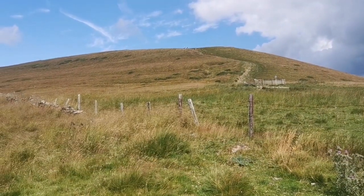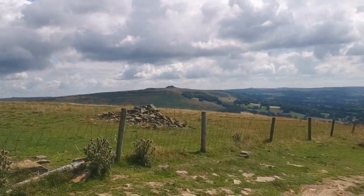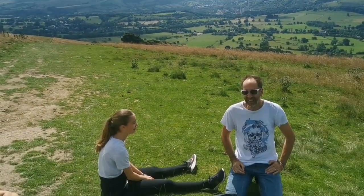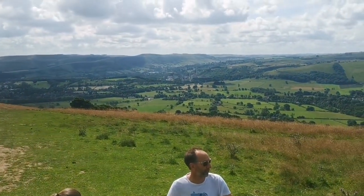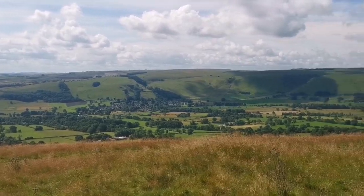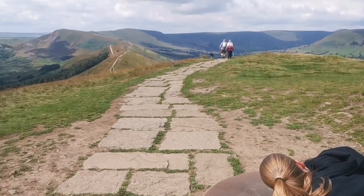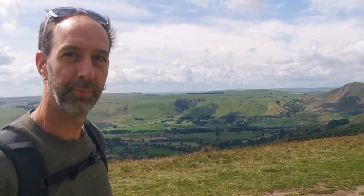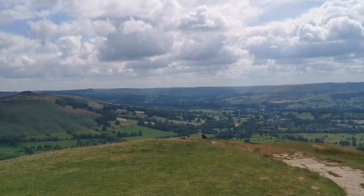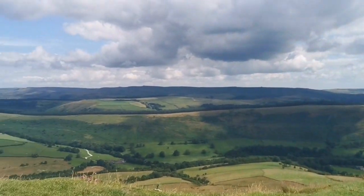We're quite high up now. That's the last leg up to Lose Hill. It's worth it for the views. Actually, just stop for a quick drink of water. Beautiful. So we made it to the top. Oh, that view. So, 360 degree views.